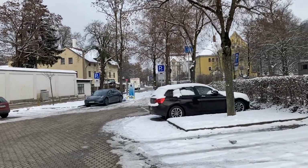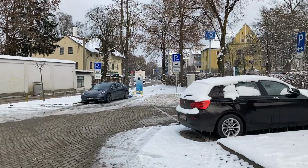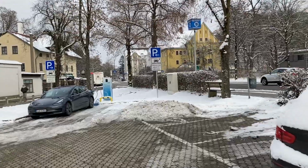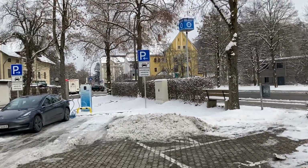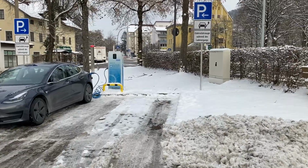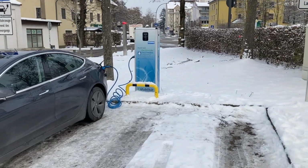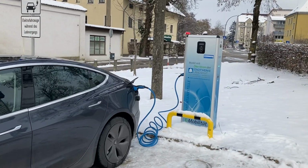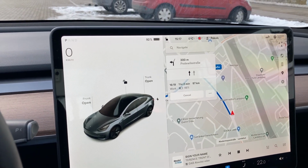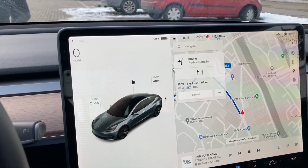Alright, I am back to my car. TARDIS. Well, I don't really mention the name of the car so much in the channel. Yeah, I named the car TARDIS before I bought it. Anyway, the car is charged to 90-something percent. And let me just unplug. Alright, I am back in the car. The car charged up to 92%.